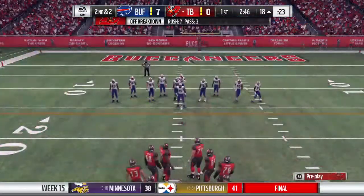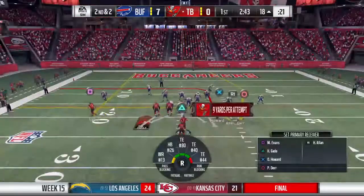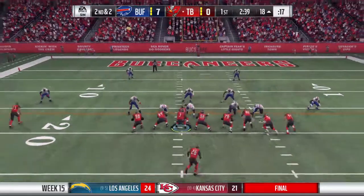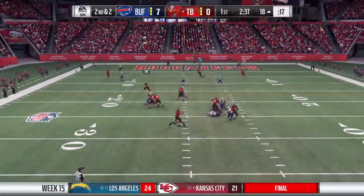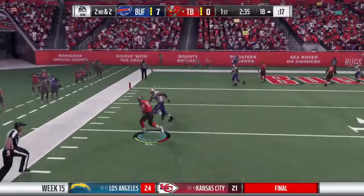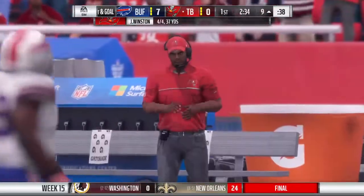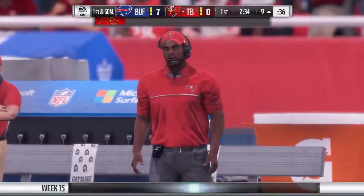So they're operating in the red zone. Second down, Winston. Allen has it, left side. 9 yards on the play there, and it sets him up first and goal.